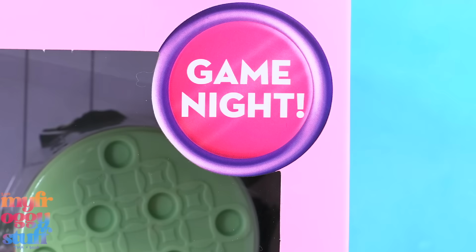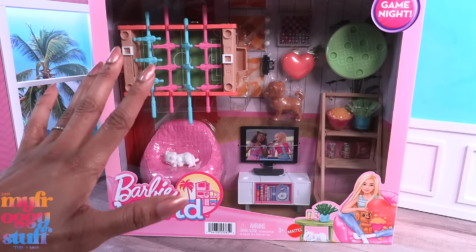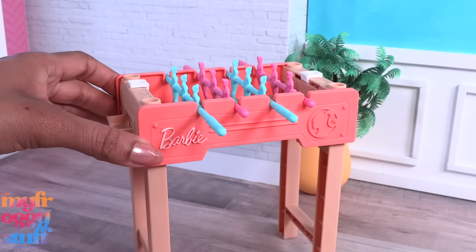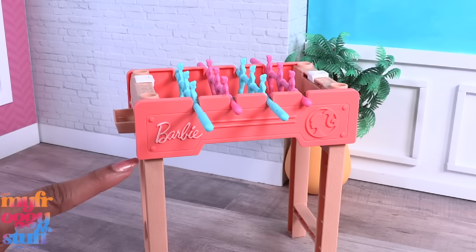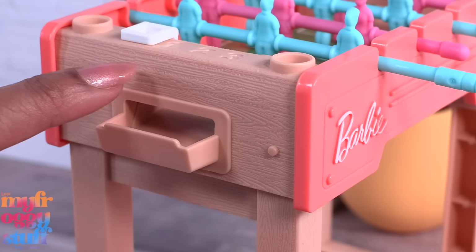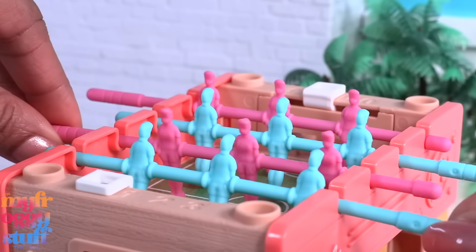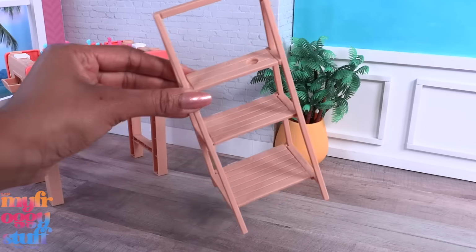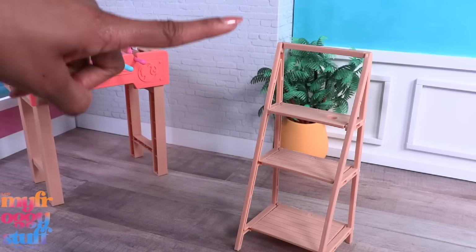Up next is game night. This Barbie World playset was also about $25. Some assembly is required. We get a foosball table. It's kind of a salmon color. The sides are a wood color, and they have a sculpted wood grain. The little foosball people are pink and turquoise. This is a design we have seen before, as well as this shelf. I think it came with a bathtub. It's wood grain. I like it.